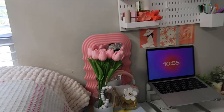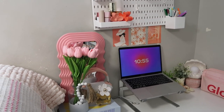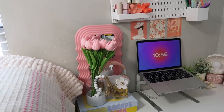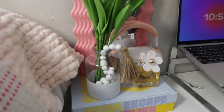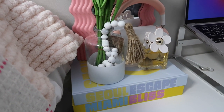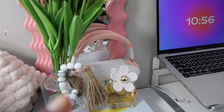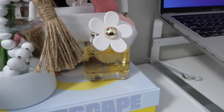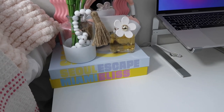I don't know the proper name for it, but I got that off of Amazon. I'll also link that. And then I just have some fake tulips. Tulips are my favorite types of flowers, and I just have them right there, and I put them in this vase that has some beads that came with the books underneath. Actually, those books I also got from Amazon. And then I just have my AirPods Maxes back there, and then I have this Daisy perfume from Marc Jacobs. So that's there in the books. I thought they were just so pretty and aesthetic.